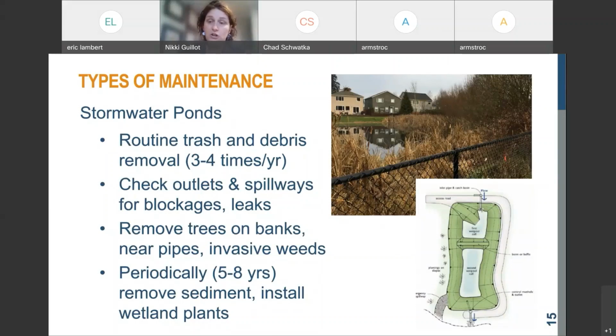We really encourage folks that have ponds to keep an eye out for trees, things like willows, that can grow really fast. They can cause leaks on pond berms. So this berm in the middle may be a pretty ideal place for a set of willows to grow, but the willow roots may undermine that berm and cause leaking between the two pools. So we really encourage folks with ponds to keep an eye out for trees and remove those volunteer trees that come in.